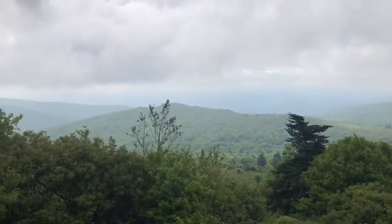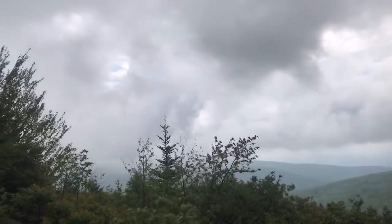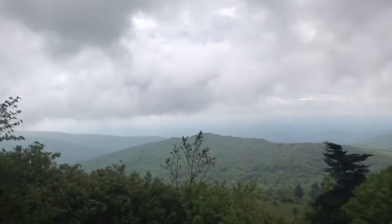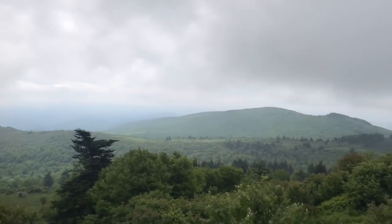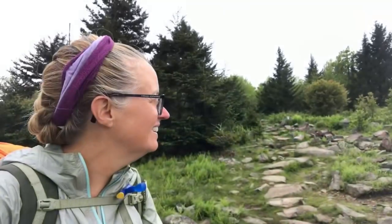Clouds are clearing off a little bit. There's a tiny little bright piece of sunshine right there, and blue sky I just saw through. Wow, there's blue sky right there. A little tiny spot, but yeah, it's nice to be able to see a little bit of a view this morning.